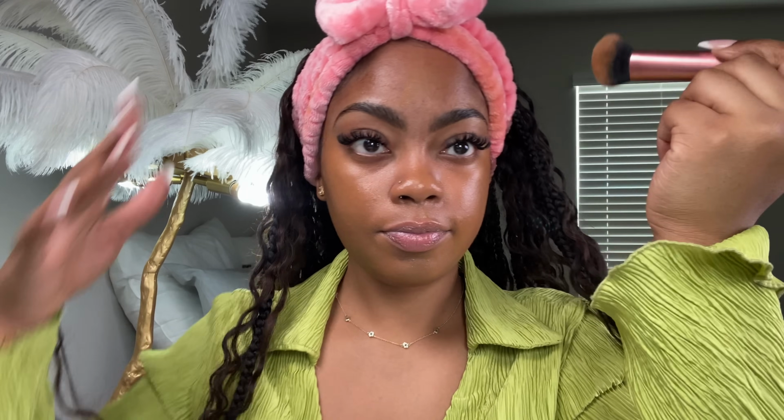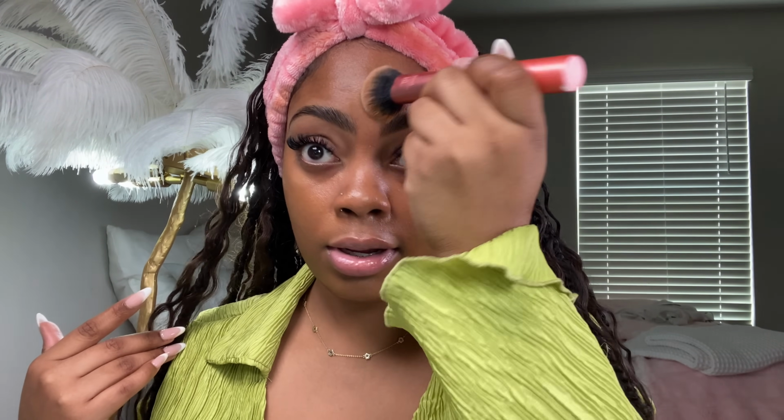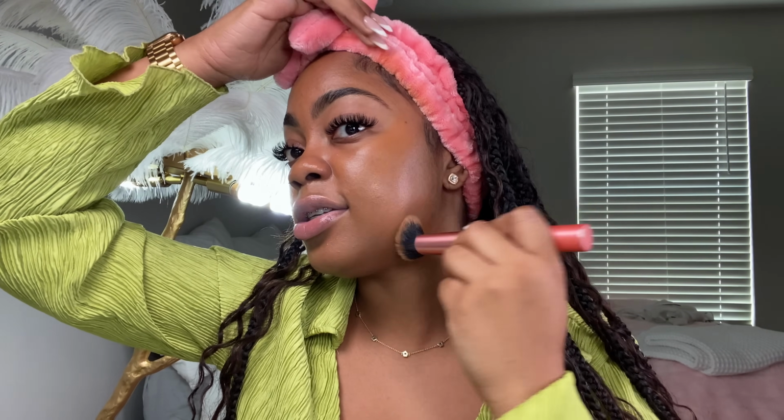10 out of 10. By the way, I've been realizing that the girlies are not putting foundation on their forehead, and they be thinking that it eats, but I'm telling you, it does not. Like, it's very obvious that you don't have any foundation on your forehead. And I mean, I get the reason why they don't put it there, but just put a little bit.